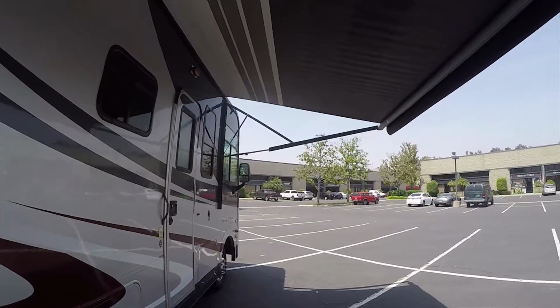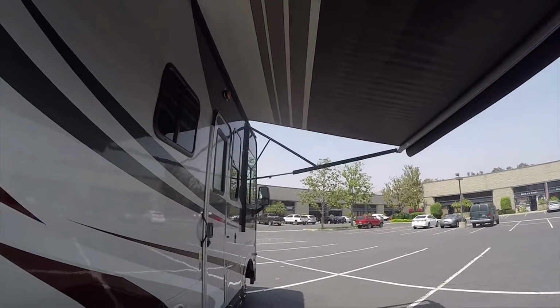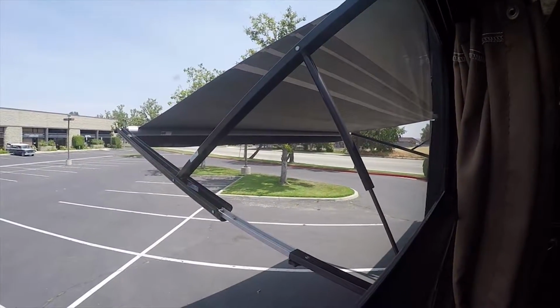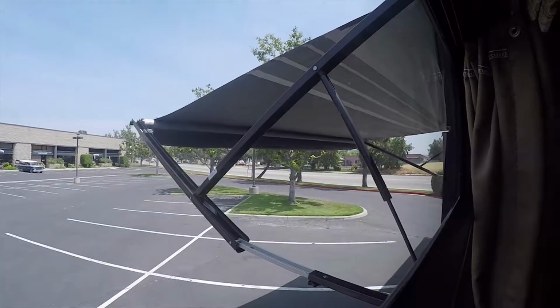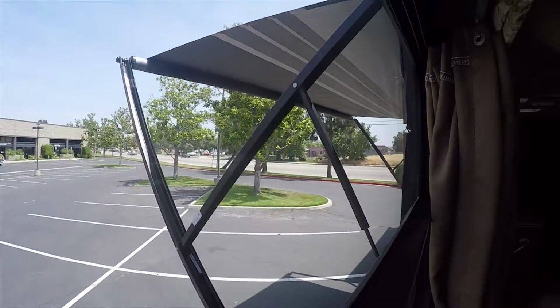So the switch is inside to operate it. I'll show you so you can open and close it from the inside. We'll do that right now as we go inside and start there. So we're inside the 34BH, and the control switch is right here up high where you have good easy access to it, and then you can observe it from inside to wind it up or wind it down.